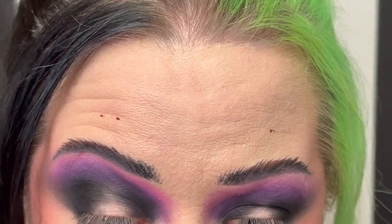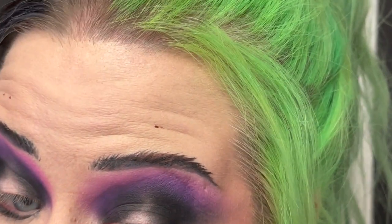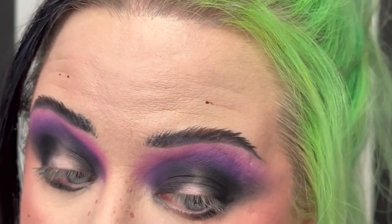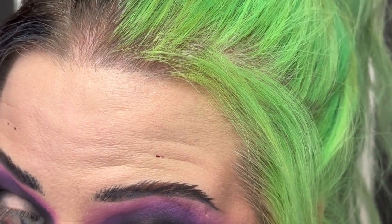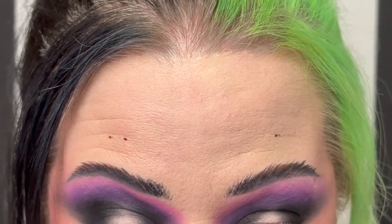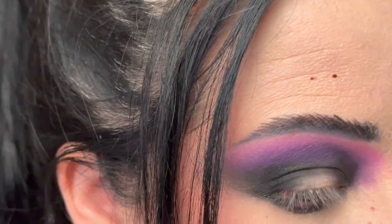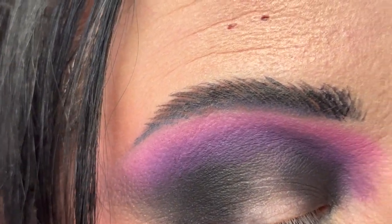Actually, I'll still go in and do it, but a good step to do before this would have been to go in with my black liner for the bottom line, because it'll just help create a nice shadow base as well. But when you do this look, you can do that. That is something that would have been really nice for the look. And actually, I'm going to, if I can find it, quickly go in with my black. Hold on, be right back.